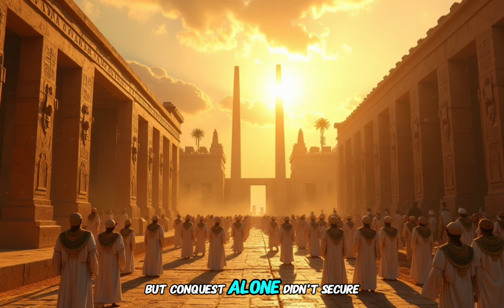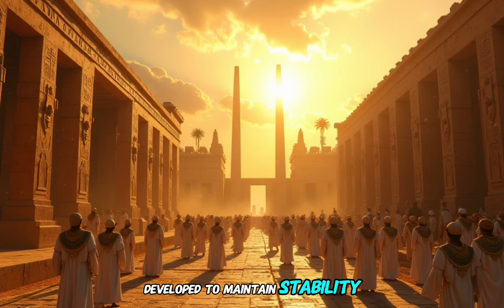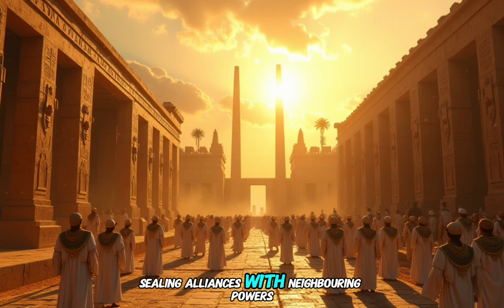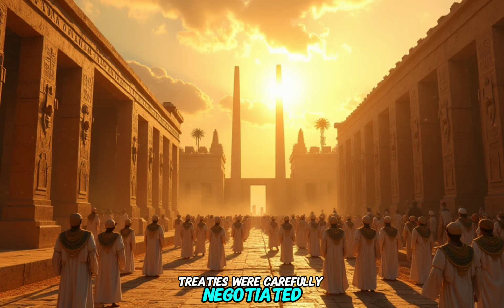But conquest alone didn't secure Egypt's new role as a dominant power. A sophisticated diplomatic system was developed to maintain stability. Marriages were arranged between Egyptian royals and foreign princesses, sealing alliances with neighboring powers. Treaties were carefully negotiated, and loyal administrators were appointed in vassal territories to ensure order.